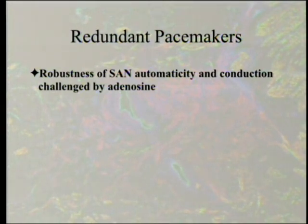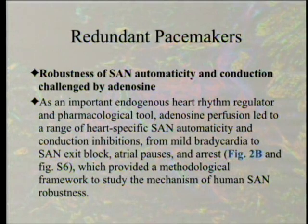Robustness of sinoatrial node automaticity and conduction challenged by adenosine. As an important endogenous heart rhythm regulator and pharmacological tool, adenosine perfusion led to a range of heart-specific sinoatrial node automaticity and conduction inhibitions. Adenosine depresses different hearts in different ways, from mild bradycardia to sinoatrial node exit block, atrial pauses, and arrest. So you could get slow heart, you could get exit block where the pacemaker continues to beat but doesn't get out of the pacemaker. You could have atrial pauses. And of course, you could have flat out arrest, which provided a methodological framework to study the mechanism of human sinoatrial node robustness. Give them adenosine and see what happens.